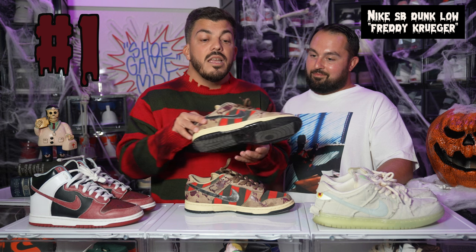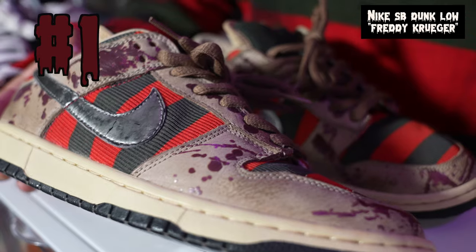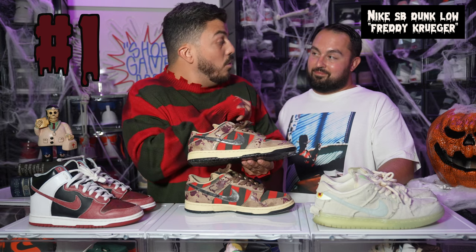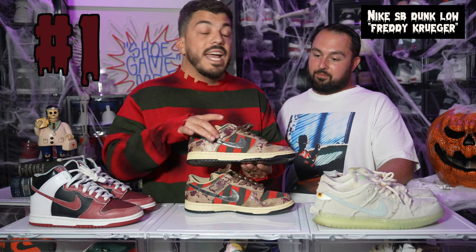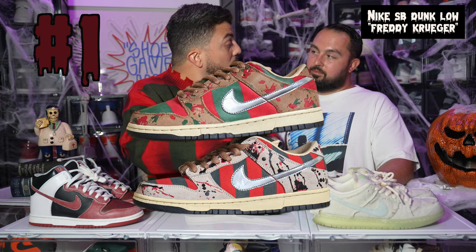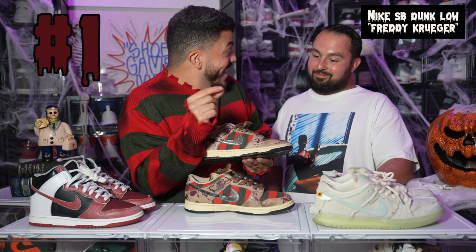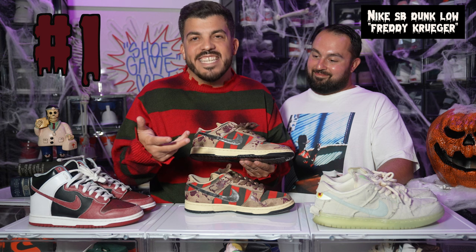The side paneling, the brown side paneling of the shoe, is supposed to represent Freddy's burnt face. The side panel and the toe box is supposed to be Freddy Krueger's notorious sweater. Funny little inside story about that. The initial picture when it came out of the shoe and New Line Cinema found out about it, there were thicker sweater stripes on the shoe. So there are some early pairs with the thicker stripes. Nike decided to make the stripes thinner, thinking that they were gonna be outsmarting New Line Cinema, and then they sent them the cease and desist.